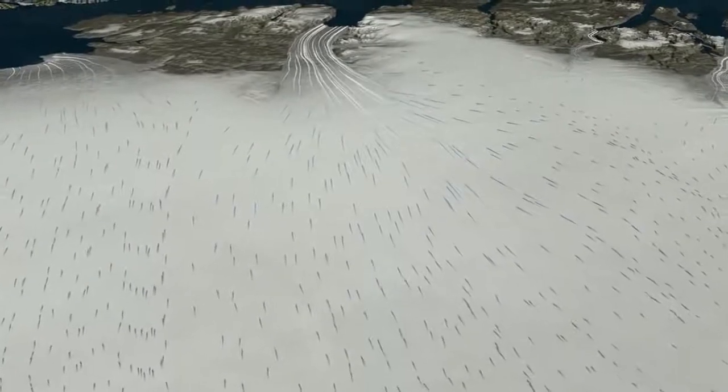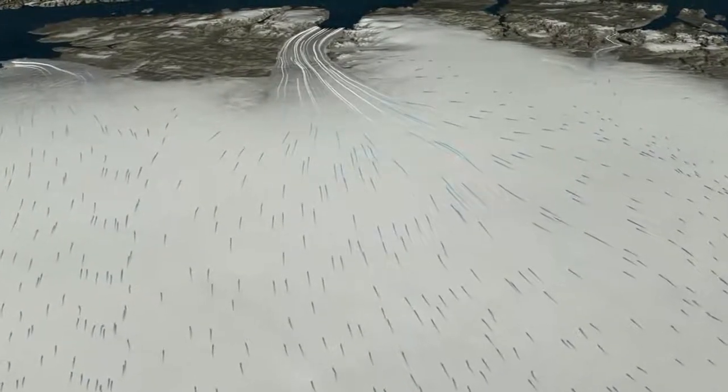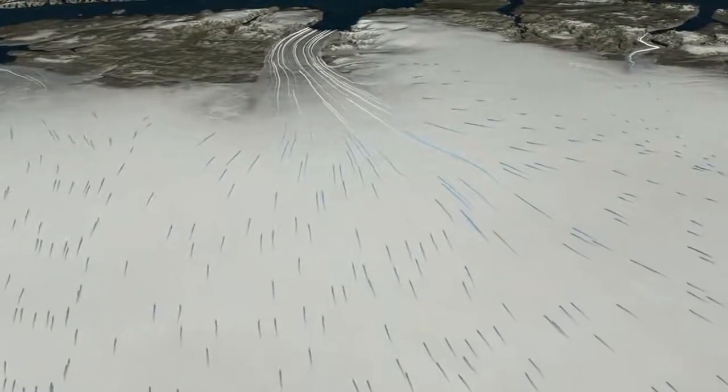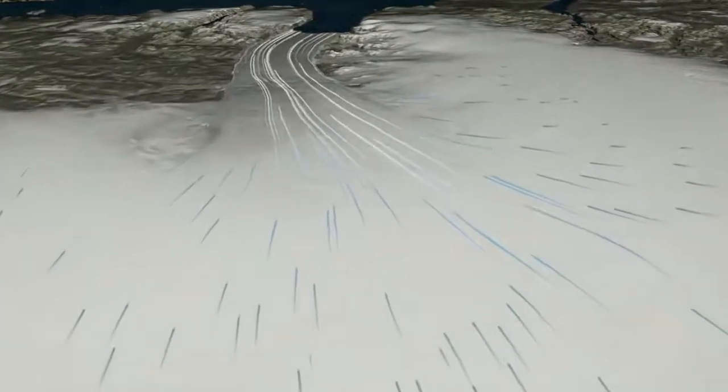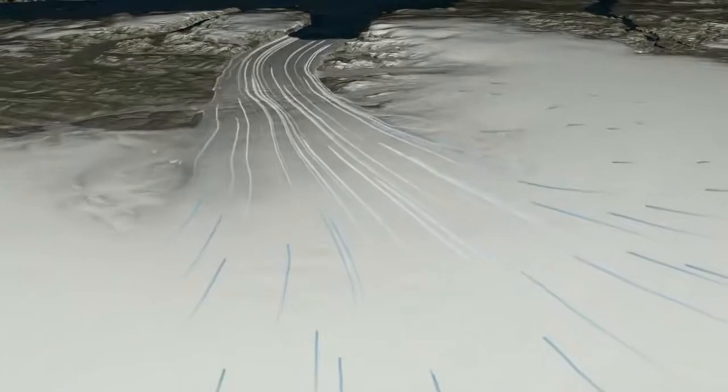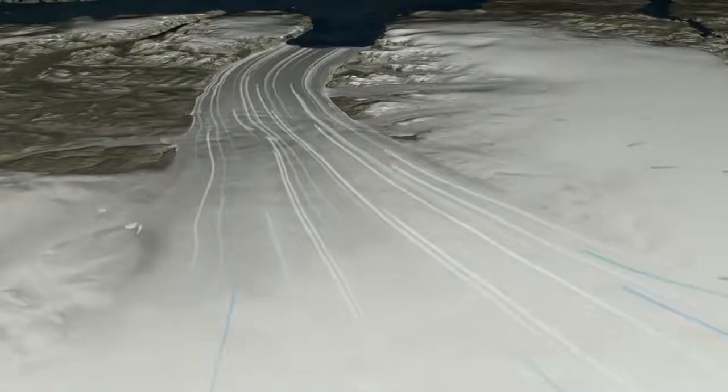So here we see these little arrows are indicating the flow of the ice? Right, so here we are. The blue is the ocean. Those blue lines are showing the direction of flow of the ice. And you can see what happens is it's kind of slow on the sides. Then it gets into this racetrack in the middle and it goes out to the ocean.